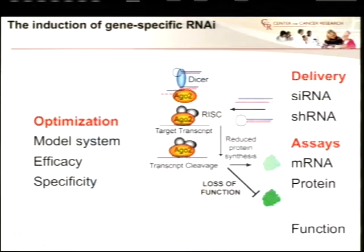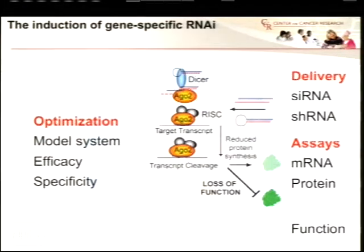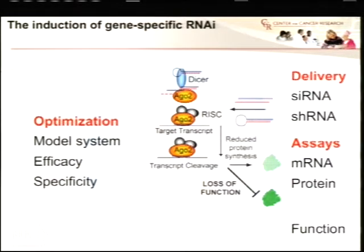Okay, so in the lab, when we're developing an RNAi-based experiment, there's a number of things we need to consider. Probably the most key is the model system that you're going to ask the question in. As you're going to see going forward, we've done a number of studies where we have conducted RNAi experiments, we've silenced a gene, but the only way we could truly interpret what the function of a particular protein was was by remembering the context of the question we were asking.